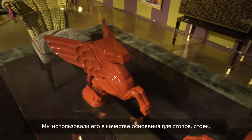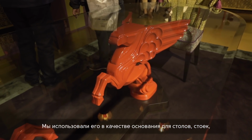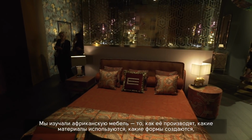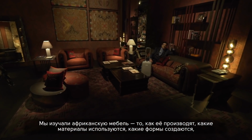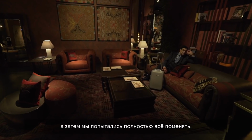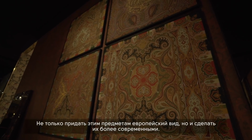This is one part of the collection, and another part of the collection instead is a little bit more about the Pegasus, which is, in a way, our trademark sign, and we used it, of course, as the base of tables, of consoles, and we used it also in the sofa where we're actually sitting now, and it's linked to mythology. Also furniture from Africa, originally how it's made, what kind of materials, what kind of shapes, and then we try to change it around completely and make it not only a little bit more European, but also more up to date.